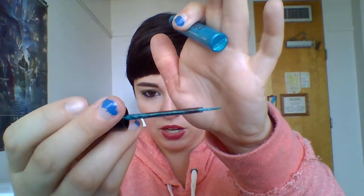This is Only a Myth, which is absolutely a stunning color. There we go. The applicator isn't bad. It's very plain. It reminds me a lot of the NYX liquid liners, which I do enjoy. So I can apply my liquid eyeliner very well with this. It's perfectly fine that way.